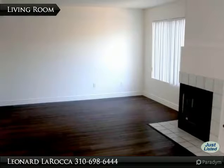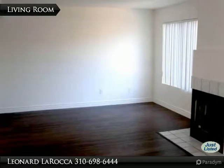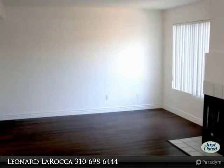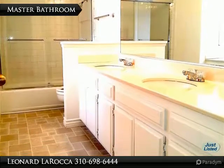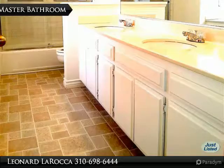Upstairs are located the 3 bedrooms. The master bedroom is an extra large size with his and hers closets. The cathedral ceilings make these already sizable bedrooms feel even larger.